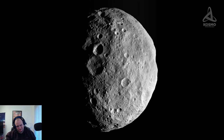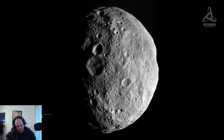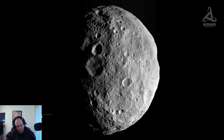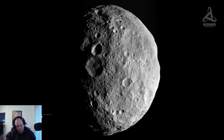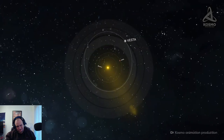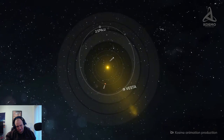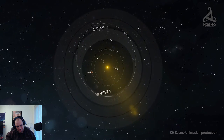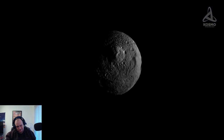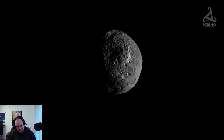The object's average diameter measures roughly 525 kilometers, and its mass is around 2.6 times 10 to the power of 20 kilograms, which is almost 4 times as little as that of Ceres. The asteroid's orbit is rather elongated, with its aphelion 2.57 astronomical units and its perihelion around 2.15 astronomical units away. It takes the celestial body 3.6 Earth years to complete a full orbit around the Sun.